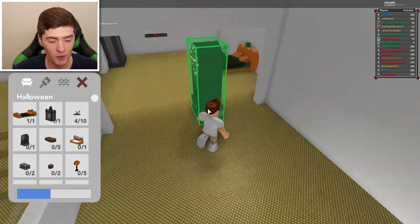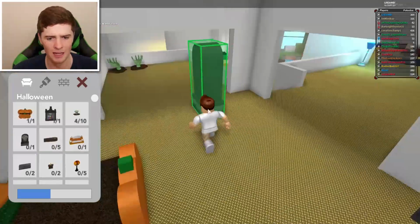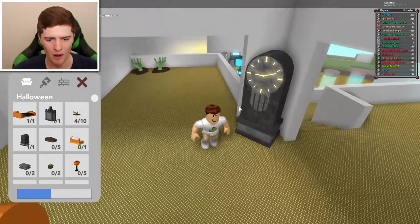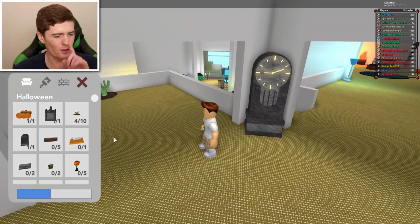Now we have the clock. Where could we put that? I guess that could go right here. Oh, yeah, that fits quite well right there. Kind of, yeah. Actually, that fits pretty well.